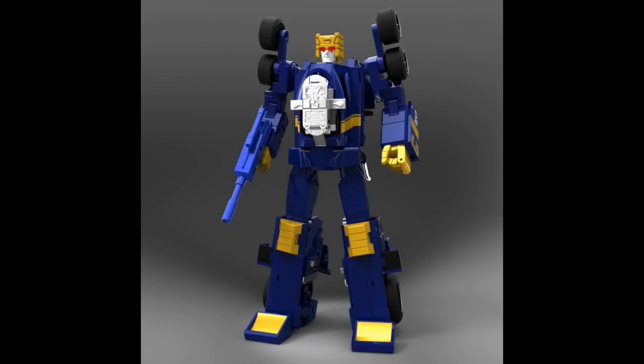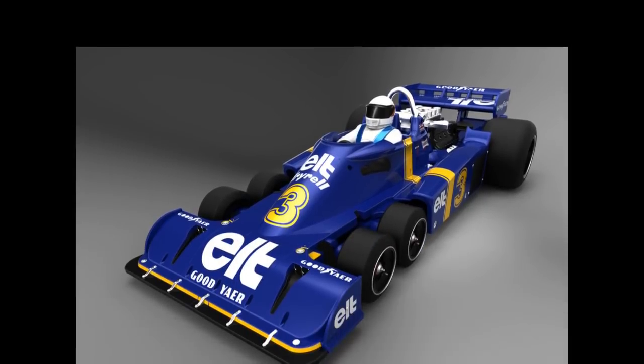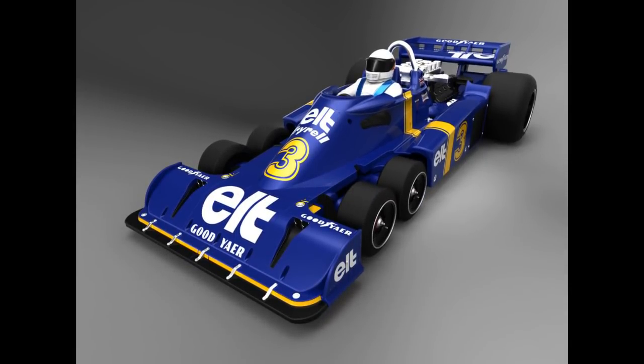So, we're using their drag strip mold to make this thing. And here's the alt mode. And the alt mode looks pretty good. And it's a good figure. It's a good figure overall. The engineering and the design, it works well. It looks good in both modes. Kind of what we want.